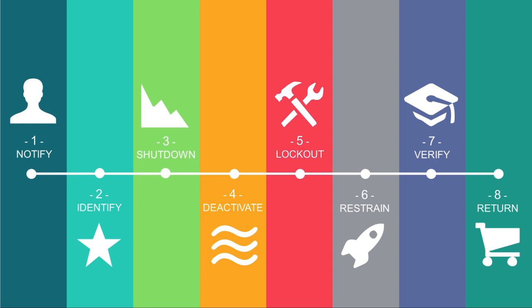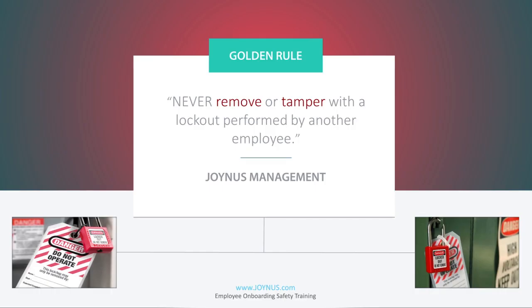5. Lock out all energy control devices with a padlock. 6. Dissipate or restrain stored energy through blocking, bleeding, and grounding. 7. Verify isolation from energy source by attempting to operate machine. 8. Return all energy controls and buttons to neutral or off position. Never remove or tamper with a lockout performed by another employee. A lockout could consist of a lock applied to a control such as a switch, breaker, or valve. A tag that says "Danger, do not operate" may also be used for lockout. If you ever see a lock, a tag, or both, it's vital for you not to try to restart the equipment.